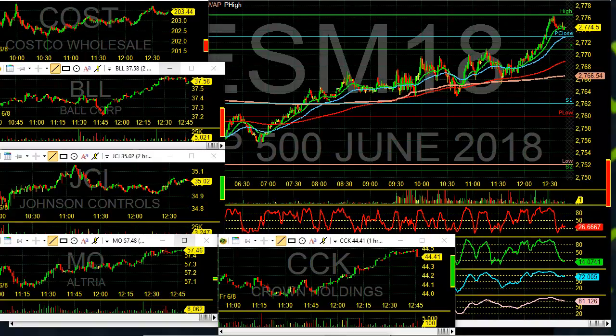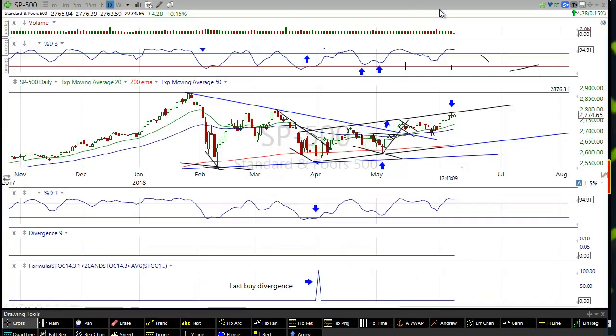So things look good. I'm not going to guess. I'm not going to predict that we're going to move down. I know there's some traders that are betting on some downside. They're starting to pick up some puts up here.